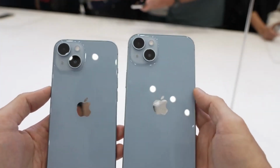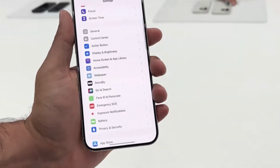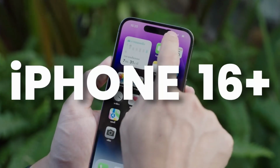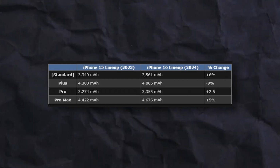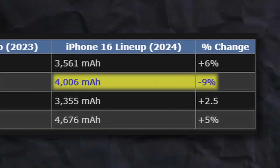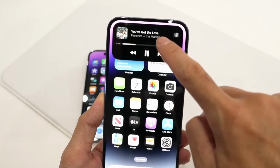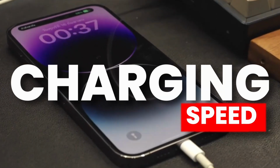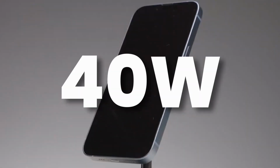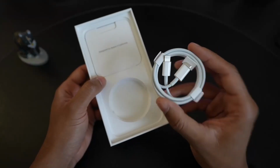Other models are also going to see a battery update. iPhone 16 base model is going to feature a 6% battery update. iPhone 16 Pro is going to feature a 2.5% battery increase, but the iPhone 16 Plus is going to feature a smaller battery, 9% smaller compared to the iPhone 15 Plus. Let's see how much difference we could see in the battery life. Although finally, Apple is going to change the charging speed on the iPhone 16 lineup. According to rumors, we are going to see up to 40 watt fast charging on the iPhone 16 lineup, which is a big jump over previous generations.